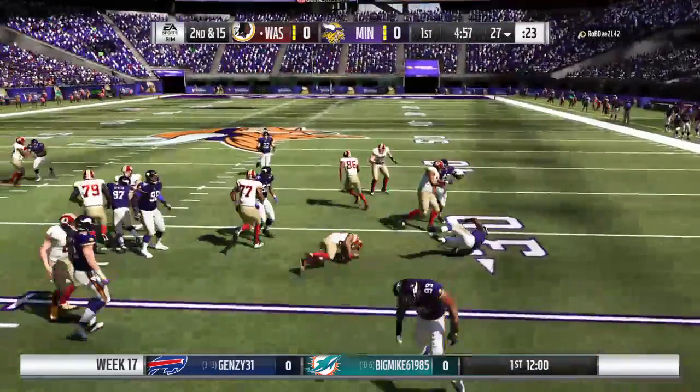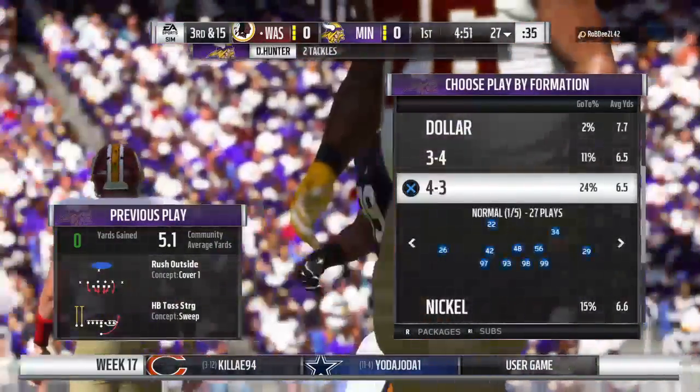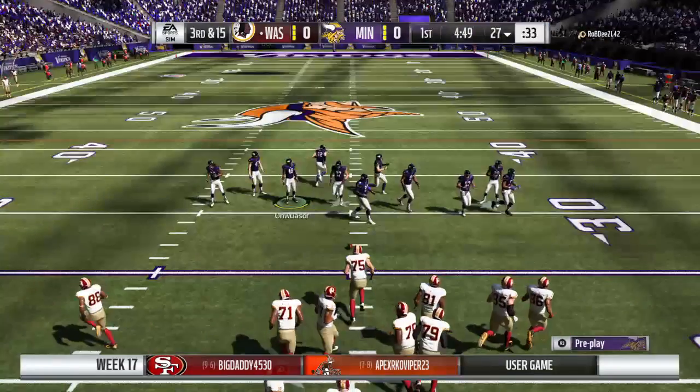Geis with the carry on second down. And he stopped immediately there. Give the tackle there to Daniil Hunter. And as a defensive end, getting off the ball quickly, swarming to the football, making a tackle, that's what we saw right there. Yeah, that's what their job is.